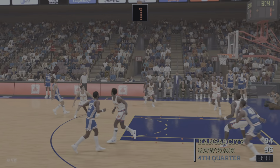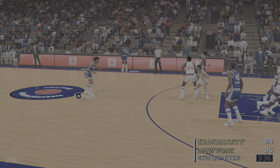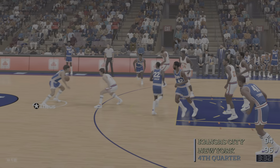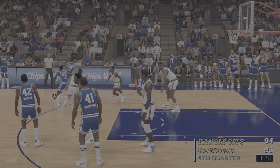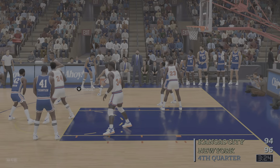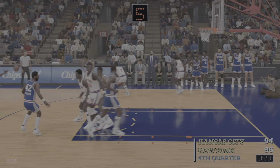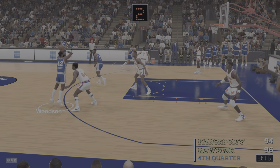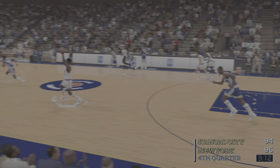To take the lead. They grab their own miss. Johnson outside. Here's Drew, guarded by Jordan. Pass to Johnson. Here's Woodson. He's guarded by Russell. And it's Woodson missing. The Knicks with the lead.